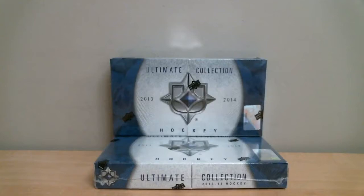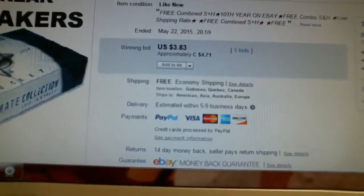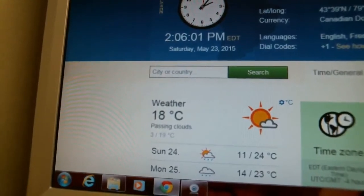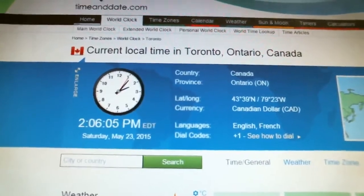Today's break is number 640. We're opening two boxes of Ultimate Collection 13-14 hockey. Our last winning bid was for the Winnipeg Jets, and it ended May 22nd at 8:59 p.m. According to timeanddate.com, it is currently 2:05, Saturday, May 23rd. That's Eastern Time, local time in Toronto, Ontario.